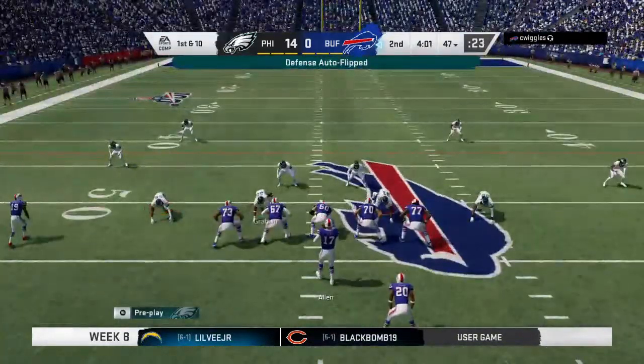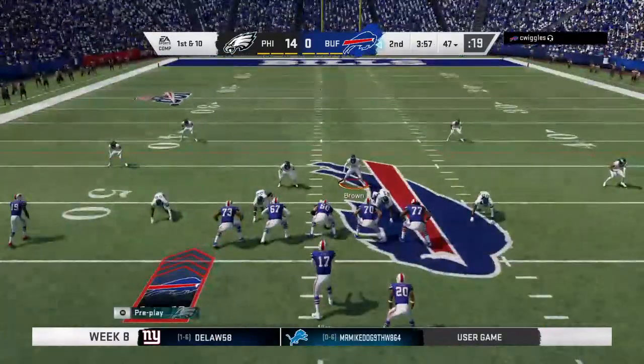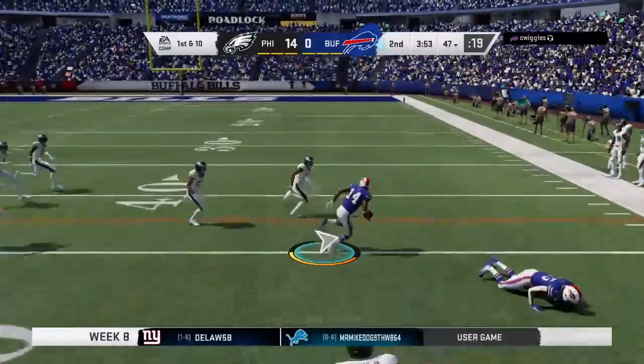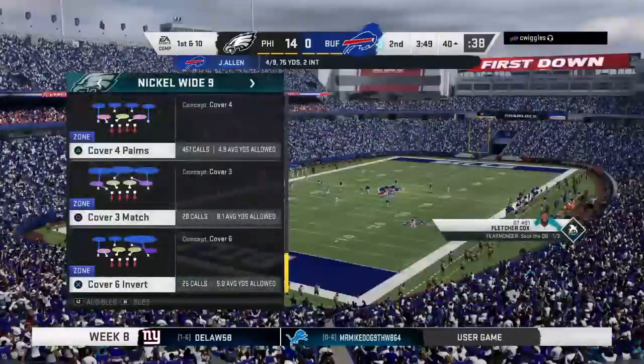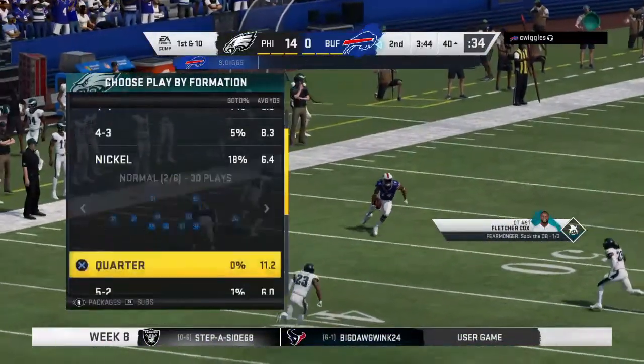A big hitter to start the drive has him up near midfield here for 1st and 10. Allen fakes the give and keeps himself. A quick throw taken in by Diggs. And he's able to get this one down to the 40-yard line. 12 yards that time, and a Bills first down.